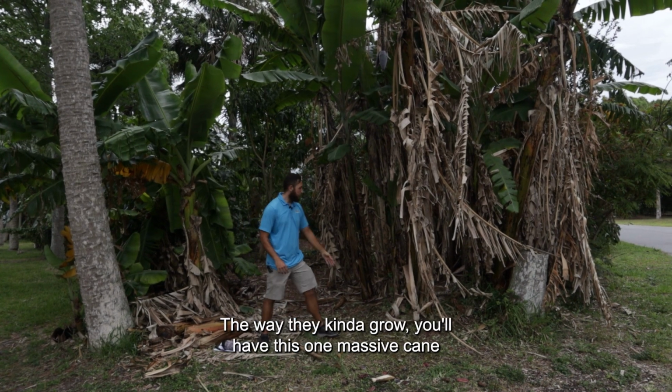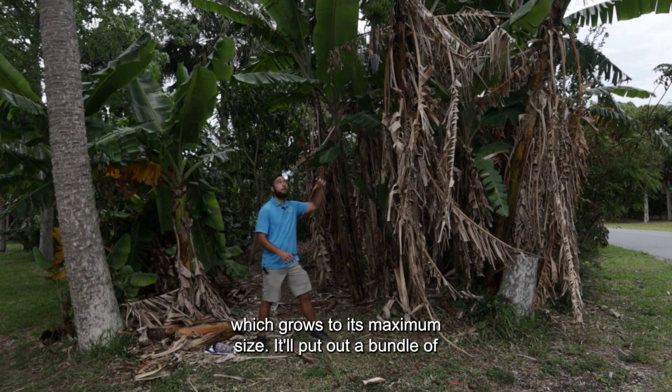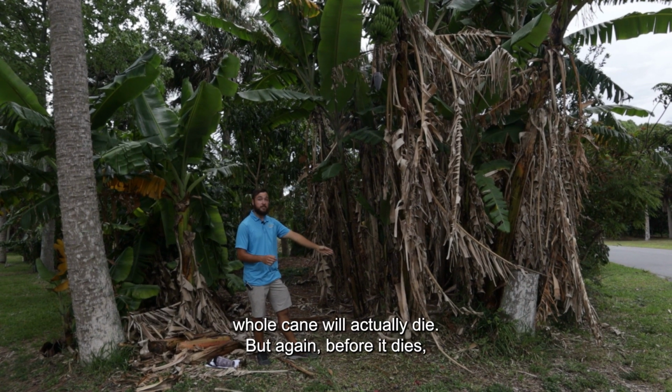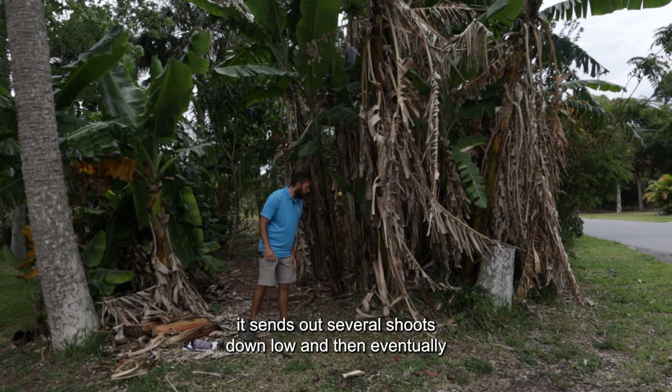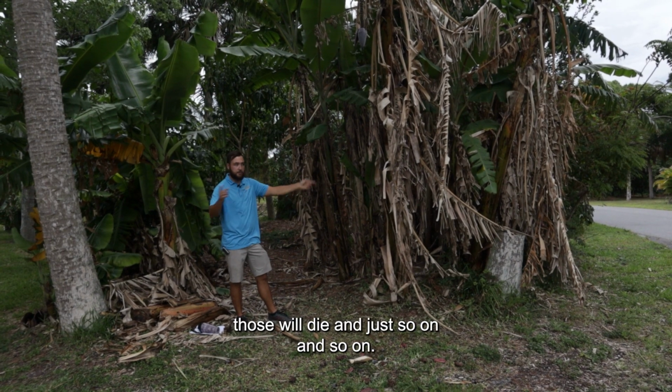The way they grow, you'll have this one massive cane which grows to its maximum size. It'll put out a bundle of bananas, and then once those fruit are picked, that whole cane will die. But before it dies, it sends out several shoots down low, and eventually those will take over, and those will grow a flower, and then those will die, and so on and so on.